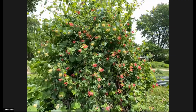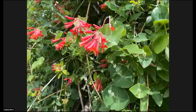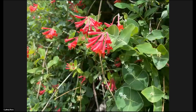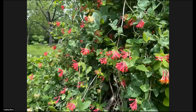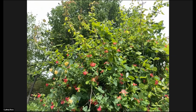It's beautiful. It catches everybody's eye. Everybody comes out here to visit this. If you sit still long enough, you will see a hummingbird. I personally don't see them because we're too loud and we can't sit still. But if you did that, you might, especially in the evening. So this one is vining. It's also semi-evergreen. This one never went dormant.